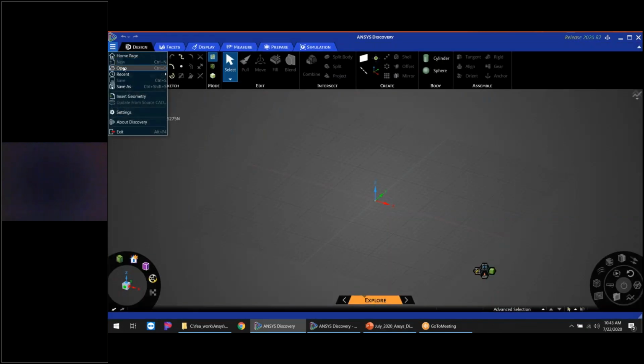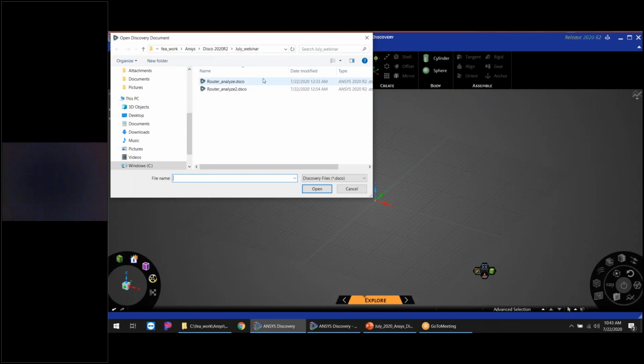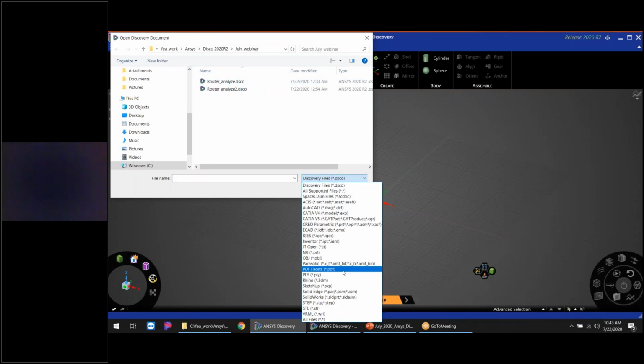From my open dialog box, I'm going to grab my geometry. Because we've got SpaceClaim, we're able to open any type of CAD geometry. Whether you're coming from SolidWorks or Creo or Inventor or whatever, you can directly input that file. I don't need to go to an IGES, I don't need to go to a STEP or a Parasolid. I can bring it in natively.